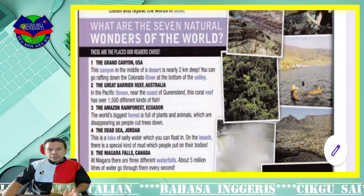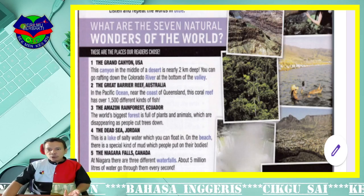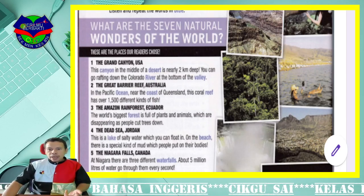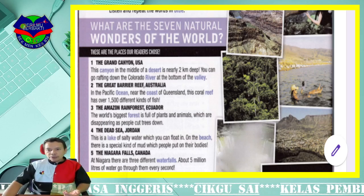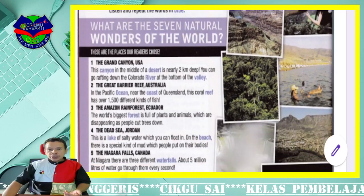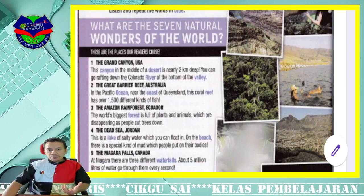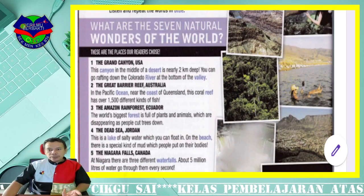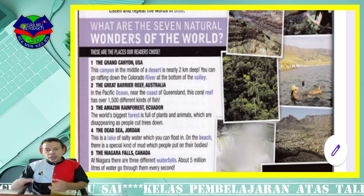Number 2, the Great Barrier Reef, Australia. In the Pacific Ocean, near the coast of Queensland, this coral reef has over 1,500 different kinds of fish. And then, number 3, the Amazon rainforest, Ecuador. The world's biggest forest is full of plants and animals, which are disappearing as people cut trees down.